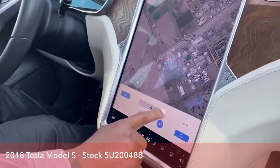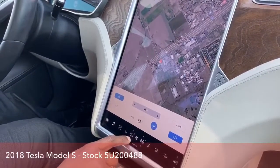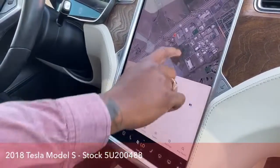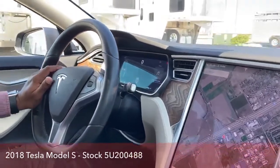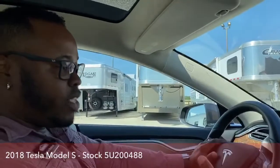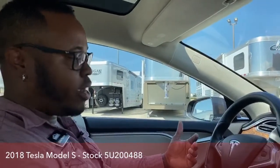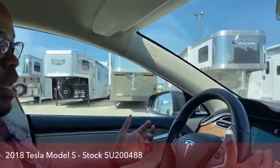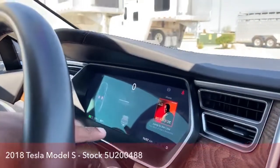Okay, so let's bring the air up a little bit. Hopefully it's not too loud. And bring the temperature down. We're going to sync that. All right. So right now the vehicle is ready to drive. So like I said, there is no push button start or anything like that. With the Teslas, once you have the key on you and your foot on the brake, you put it in drive by just bringing down this joystick, and you will see park.